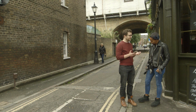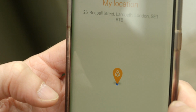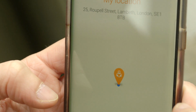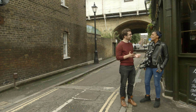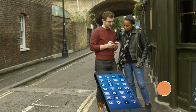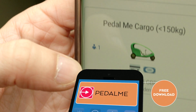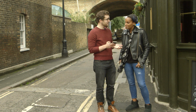For the next one, I've gone a bit strange. How strange? Pretty strange. And so we've got Pedal Me. Oh wow. So this is actually a ride-hailing app where you get driven on a bike. And so a summer app. A summer app. You can see here that we've got our location there. Add your drop-off. So you go, I want to go to Buckingham Palace, because why wouldn't you? And then it comes up with a little, that's going to cost you just less than £10. And so it's actually pretty reasonable.